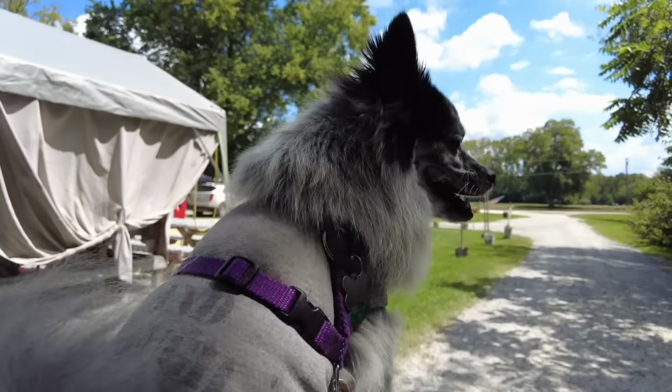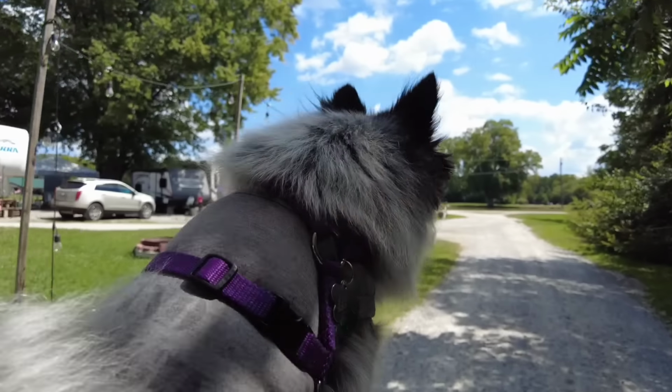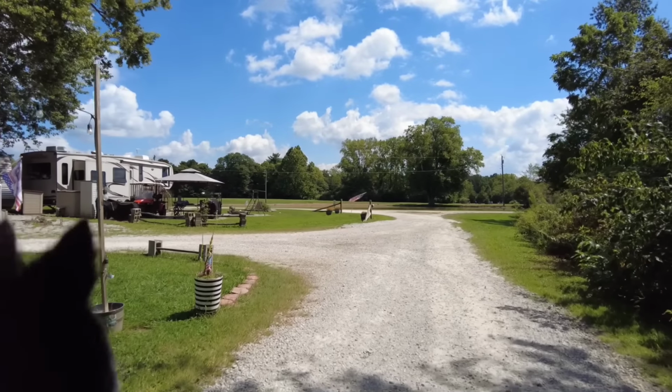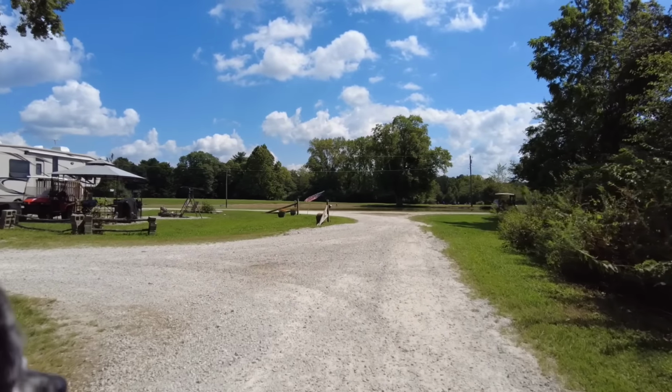Tucker, are you driving this crooked cart again? Watch out! Don't chase those squirrels down with it.